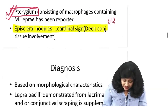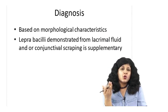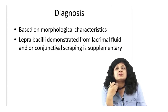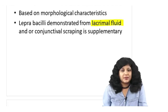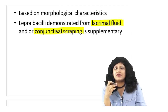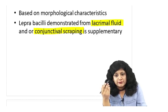Alright. Now having done this, let's come to the diagnosis. Diagnosis is based on the morphological characteristics. As I told you, there are so many morphological characteristics that it is loudly speaking for itself. Lepra bacilli you can also isolate from the lacrimal fluid, and also from the conjunctival scraping. So though in most cases we have enough morphological characteristics, for supportive evidence I can take it from the lacrimal fluid as well as the conjunctival scraping.